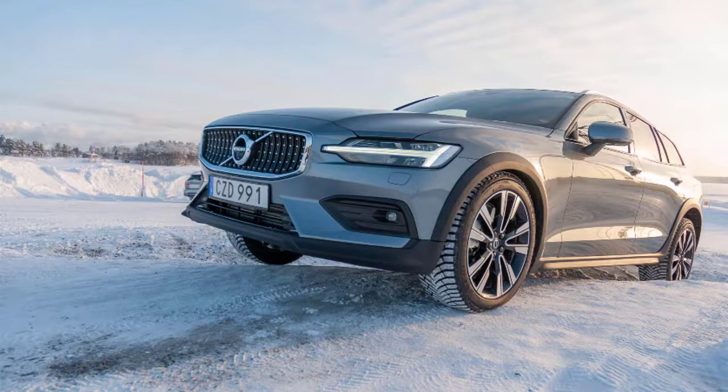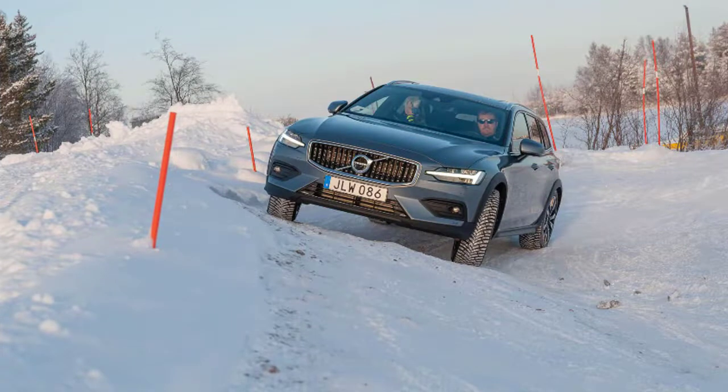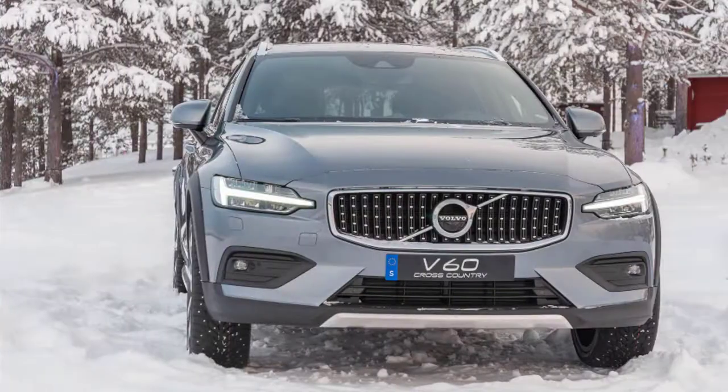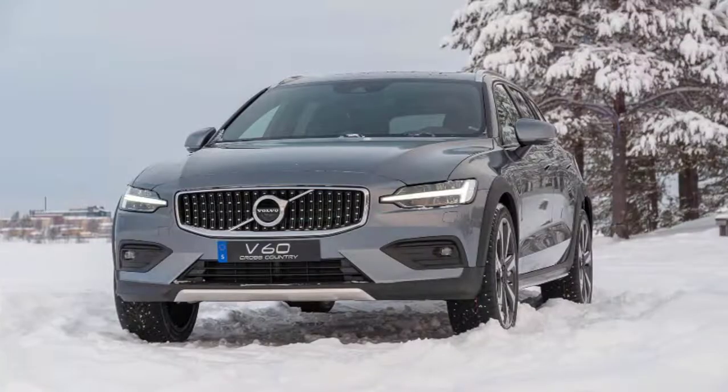Unlike in the standard V60, the Cross Country won't be available with the 316 HP T6 powertrain, and neither wagon will offer Volvo's T8 twin-engine plug-in hybrid setup in the US. In routine driving, the T5 powertrain is plenty powerful, and it pairs well with the 8-speed automatic, the only available transmission. Solidly capable.